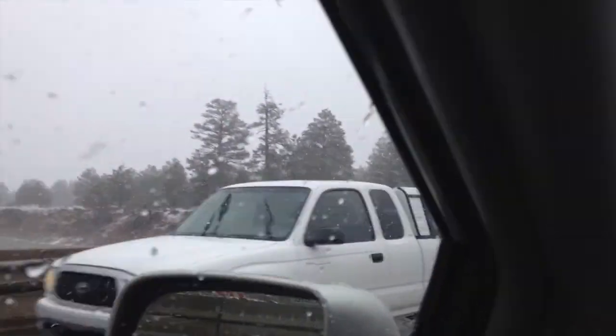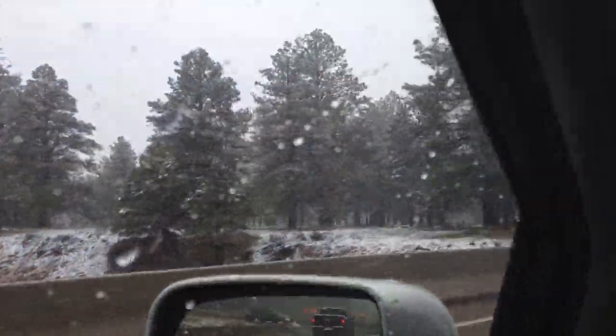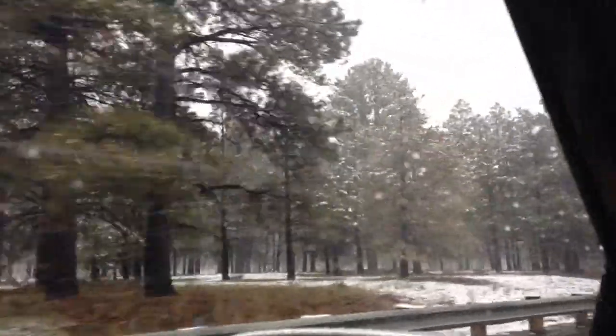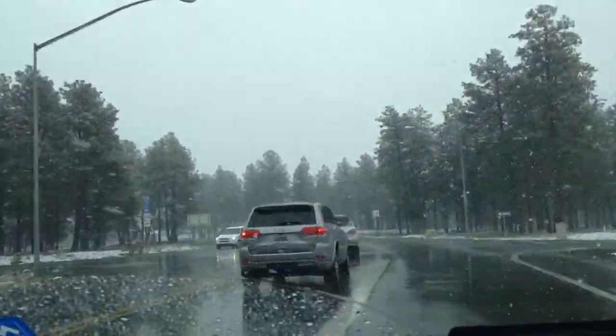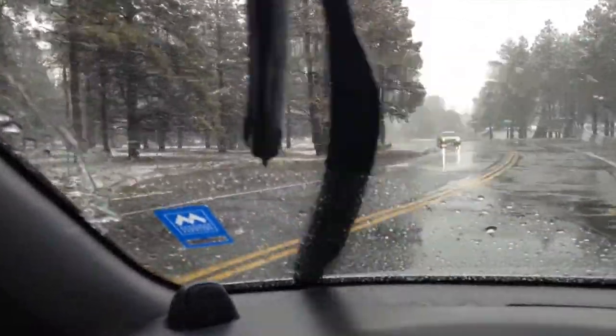And really, if everything does go the way it should, this storm should pass and everything should melt, and then starting next week we should have some nice weather. Well, if everything goes the way it should, but of course nothing's going the way it should right now, because we normally don't get snow this late. We do get snow normally.